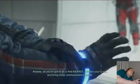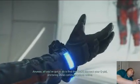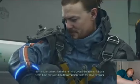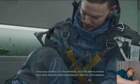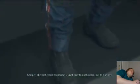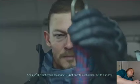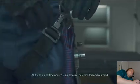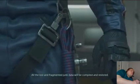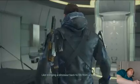Anyway, all you've got to do is find the knot, connect your Cupid, and bring Chiral communications online. Once you connect it to the terminal, you'll be able to initiate zero-time massive data transmission with the UCA network. And just like that, you'll reconnect us not only to each other, but to our past. All the lost and fragmented junk data will be compiled and restored, like bringing a dinosaur back to life from a fossil.